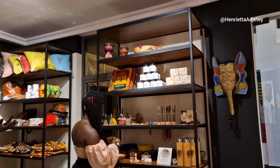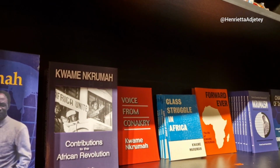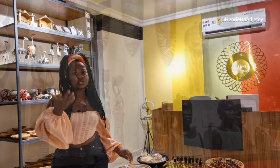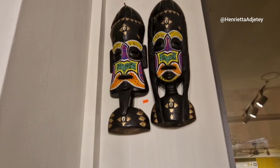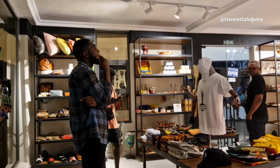So also inside the park is a beautiful gift shop where you can buy books by Kwame Nkrumah. You can buy shirts with his inscription on it. You can buy a lot of gifts for your family and friends, souvenirs. There are a lot of things to buy here. You just have to walk in and voila.